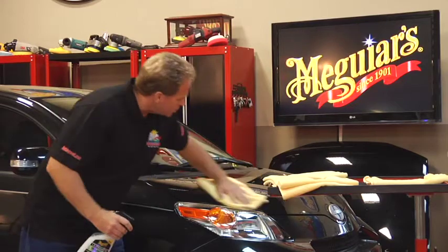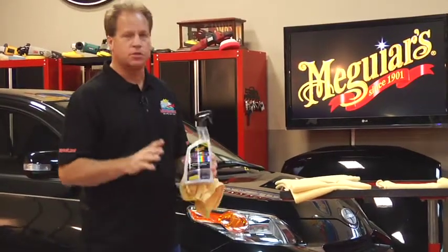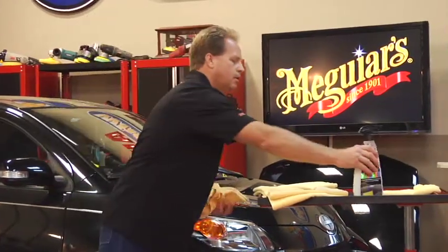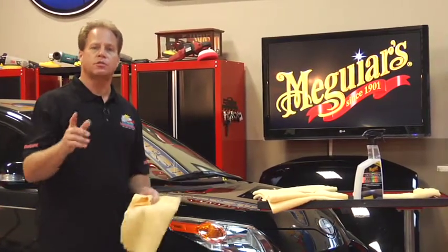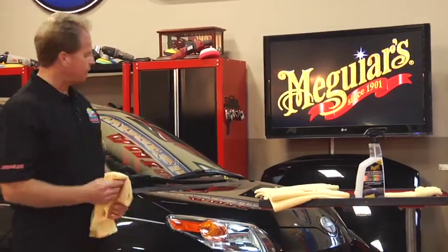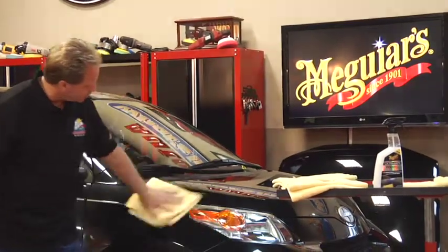Now, the Meguiar's Ultimate Wash and Wax Anywhere also contains their hydrophobic polymer technology. So as you're washing the car, you're also leaving behind a wax protection. And this is a really good part. If you live in those places where it's cold in the winter, has a lot of rain and snow, you can actually use it in the garage where you can wash and wax your car without having to drag out the hose or the bucket. And that's Meguiar's tip for Off the Shelf this week.